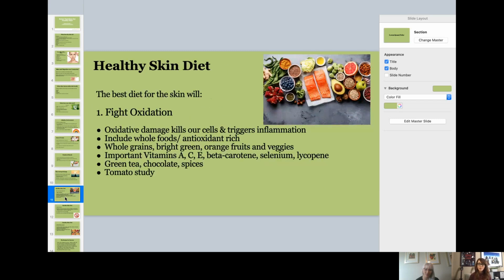So now we know all the things we've talked about. What does the skin do? What does it need? What strategies around the other parts of our life can we incorporate? Let's go back to the actual diet. The healthiest diet for the skin is going to do a few different things. First thing is to fight oxidation.